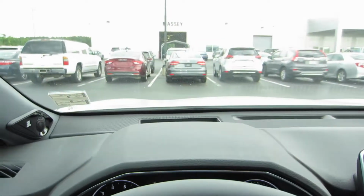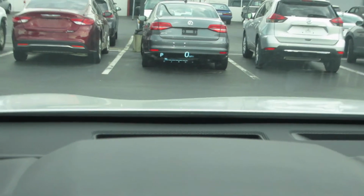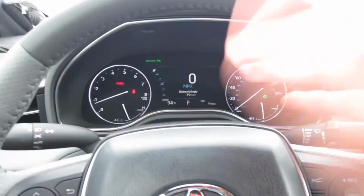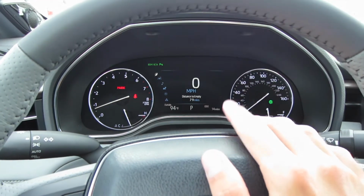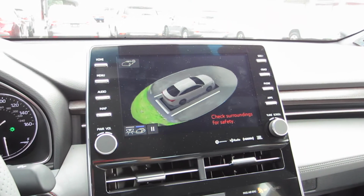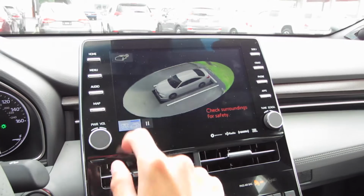as you can see, the first thing that you'll notice when looking at the windshield is going to be your heads-up display. It does not flicker in person, that's just going to be a trick of the camera. But all of that can be configured in your nice 7-inch LCD gauge cluster right up here. Over here to the left of the steering wheel, just go ahead and press your camera button, and as you can see, you do have your available 360-degree surround view camera. There are 2 views for that.